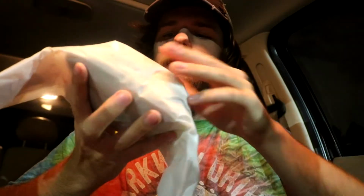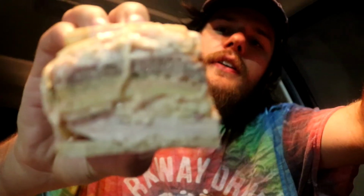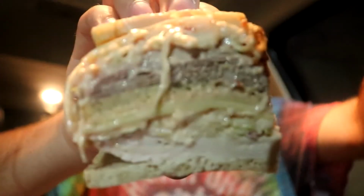Here's right here. It's padded down. Russian sauces. I've never heard of that before. You guys see the various layers? Come on, you got it.